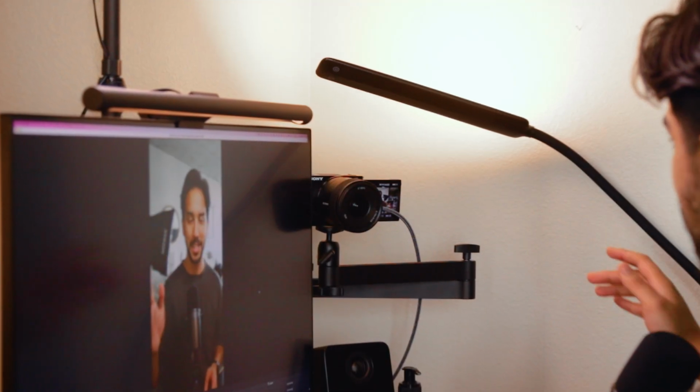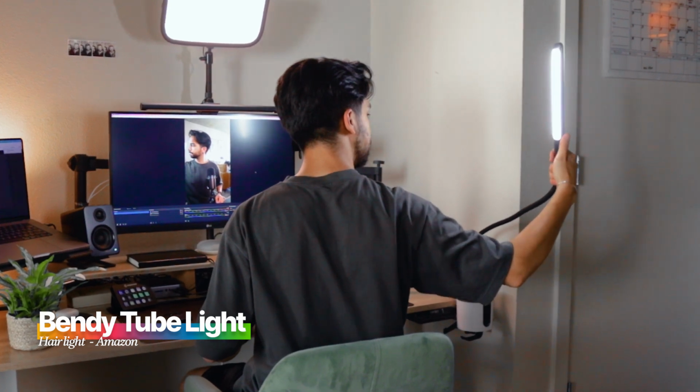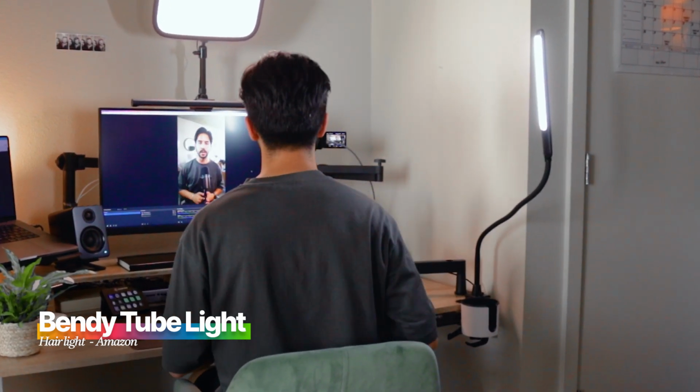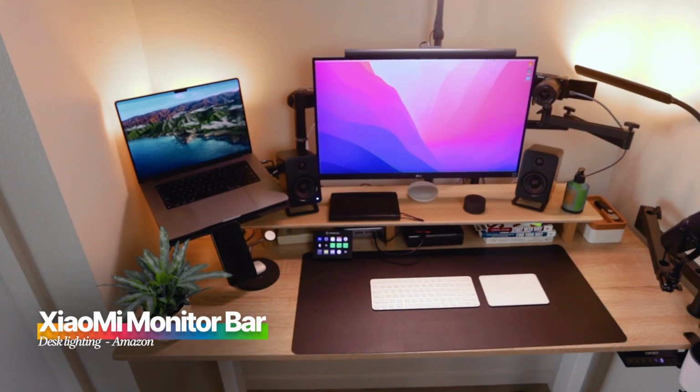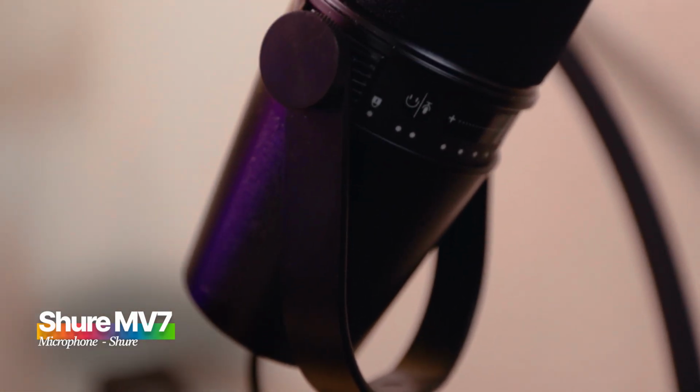I also recently picked up this bendy tube LED light from Amazon that allows me to get some really nice contouring on my face and just have a secondary source of light that is always connected and adjustable with my desk. On top of my screen, I have the Xiaomi monitor light, which is a great way to unobtrusively light up my entire space as well as reduce glare on my screen. The mic that I use is a Shure MV7 that connects to an arm that swivels out of the way when I'm not using it.